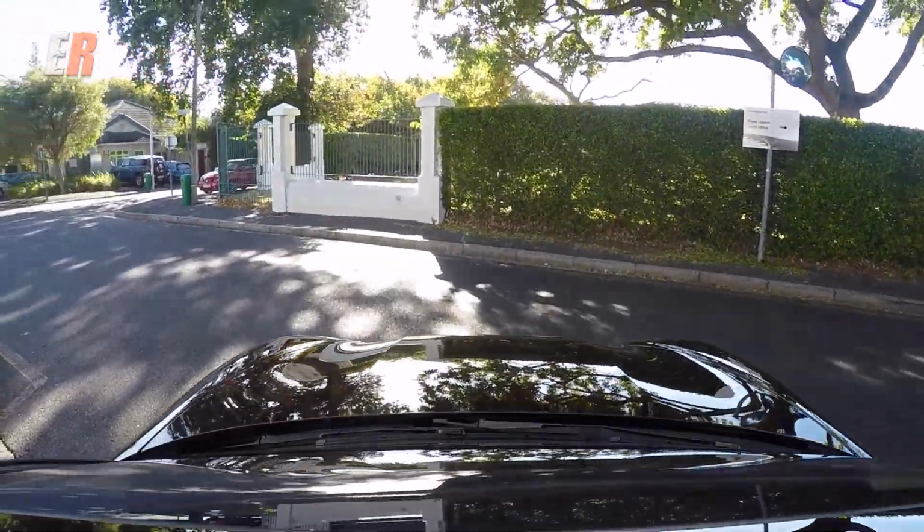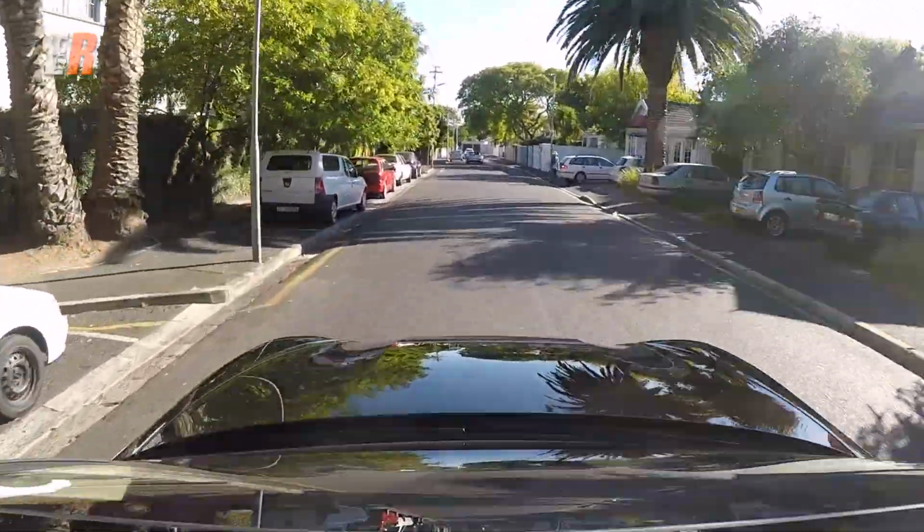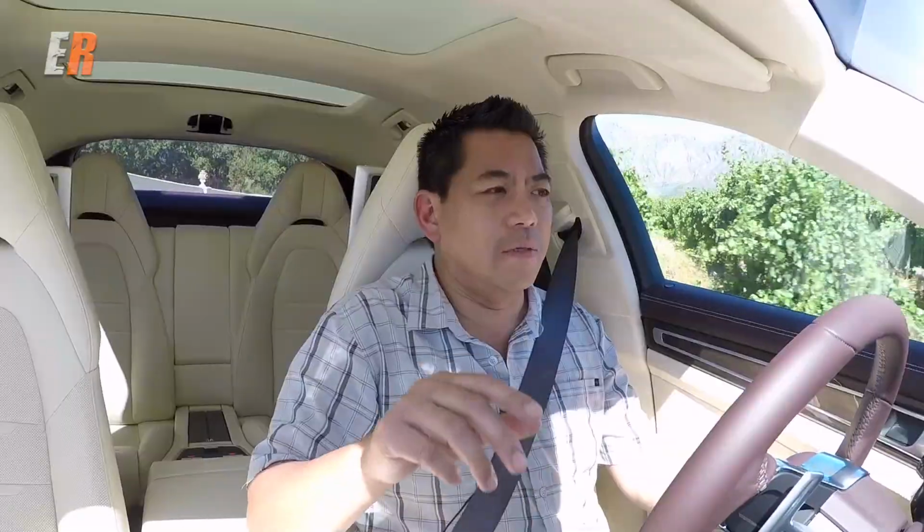Just because this Panamera E-Hybrid has hybrid in the name does not mean that this is not an engaging performer. This car performs very, very well. So what's different? Well, everything has been changed.